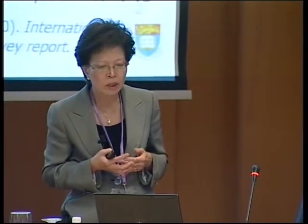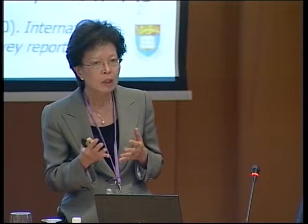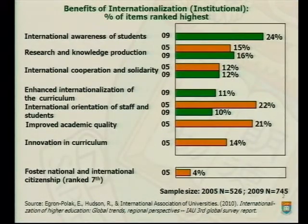In fact, if you look at the survey, which I'm sure you're aware of, this is the third global survey conducted by the International Association of Universities on how internationalization is being implemented in universities. You will find a very interesting comparison here between the study done in 2005 and 2009. The next one, the fourth, is coming up very soon. And you see the change there.